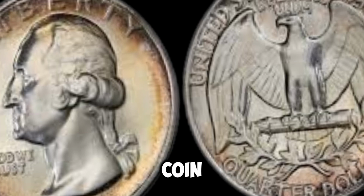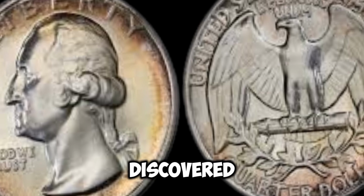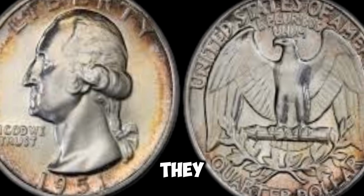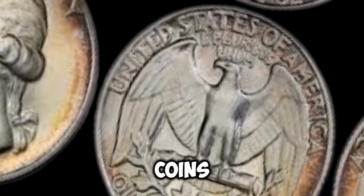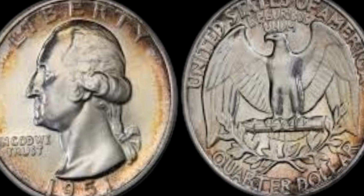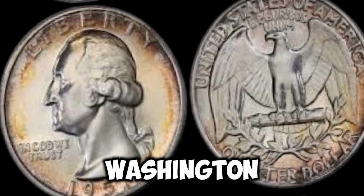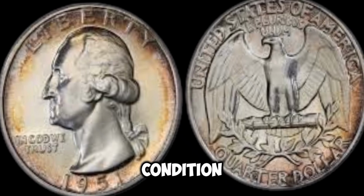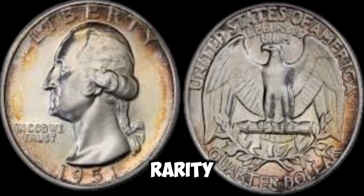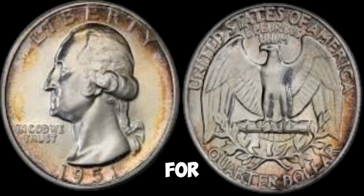This specific coin has a fascinating history that adds to its overall value. This coin was discovered in an old attic by a family who had no idea of its worth. They stumbled upon a box filled with old coins and decided to take them to a coin dealer to see if they had any value. And to their surprise, one of the coins turned out to be the 1951 Washington $quarter coin in near perfect condition, a true hidden gem. The coin dealer immediately recognized the rarity and value of the coin and offered the family a whopping $1.2 million for it.